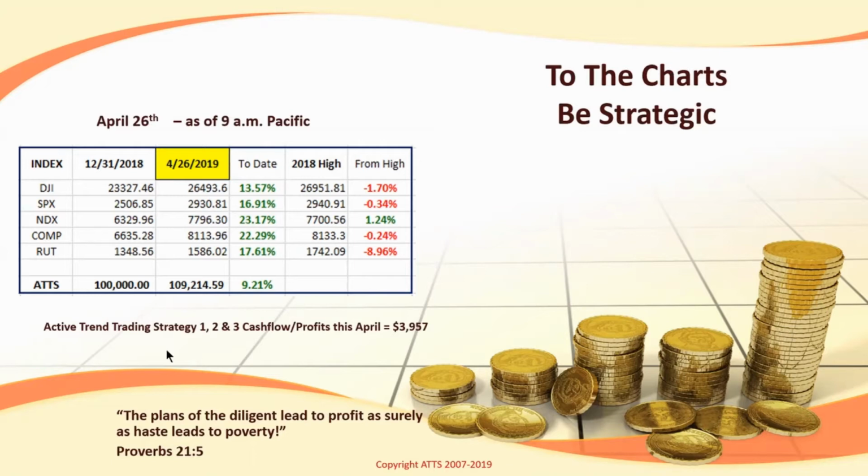Yeah, and so let's get over here. Here's where we're sitting as of 9 o'clock this morning. We're up about 9% with the active trend trading system. The Dow's up 13%. The NASDAQ has just been going on like a wild man or a wild woman, and it's up over 20% for the year. Note what's going on here. NASDAQ 100 has, in fact, breached and broke through the all-time high. So it's up about 1.24 from the all-time high, 23% for the year. Now, that does not include the little bit of spurt it did right after Christmas last year, but who would have guessed that this is the kind of market we were going to be getting into this year?